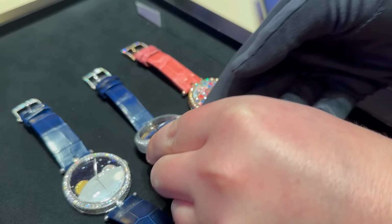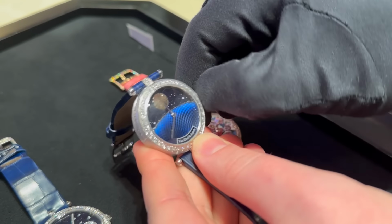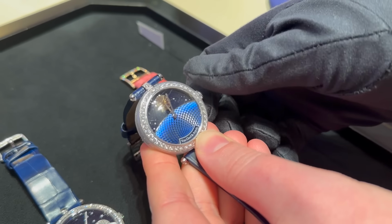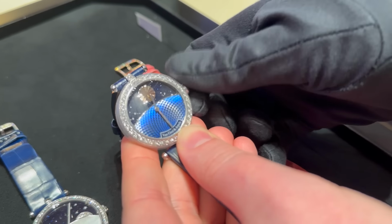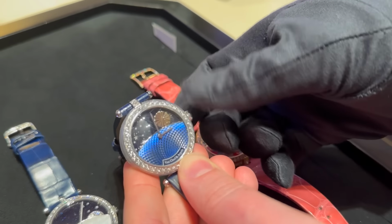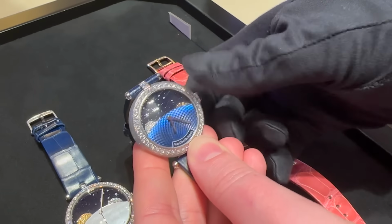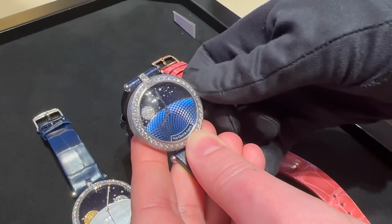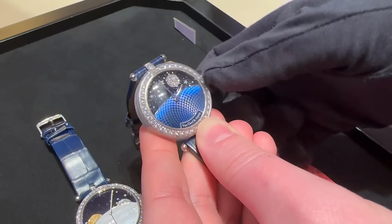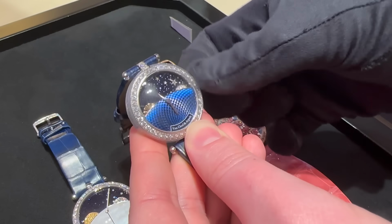Having launched at the Watches and Wonders event in Geneva last week, we have the newest edition of the Lady Arpels Jour et Nuit, which is the day and night. One can see the sun set as time progresses, wherever you are in the world, and the moon will come out. And the sun will inevitably rise again. I could say carpe diem.